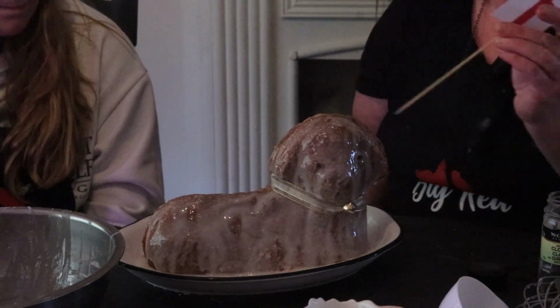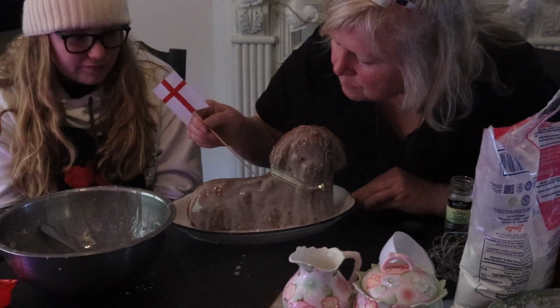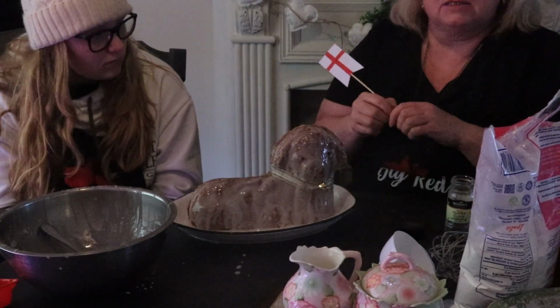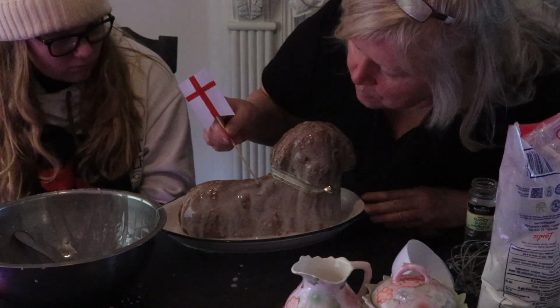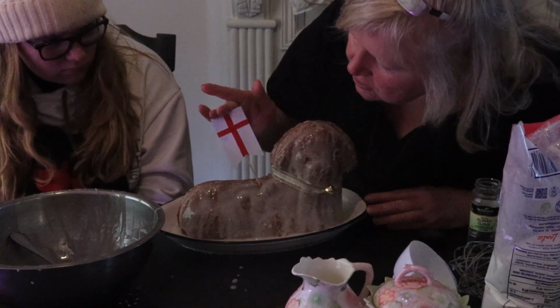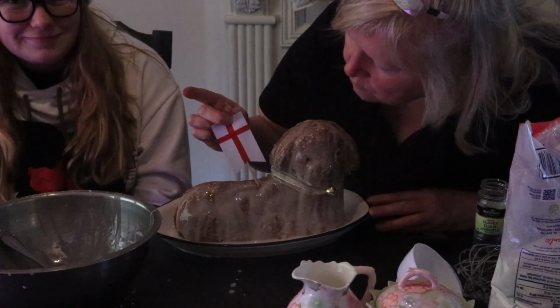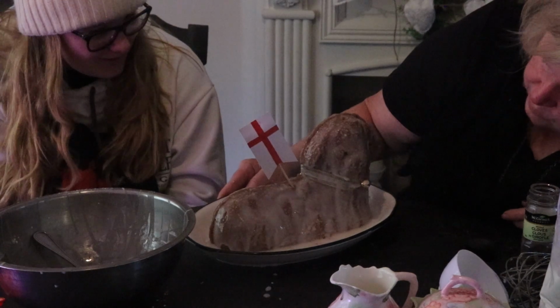Now we got our cross, right? So we're going to put him right about, maybe, I think I might just, my eye judgment is telling me that stick's going to be too long. So, and I'm doing this backwards. So tell me, how does that look? Oops. There we go. Alrighty. So there we have him.